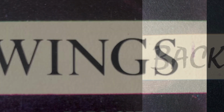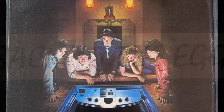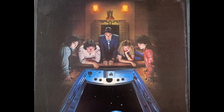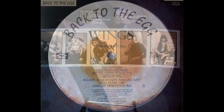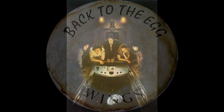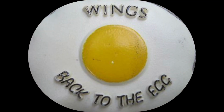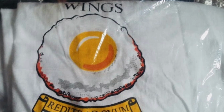In 1979, the Paul McCartney and Wings album Back to the Egg was released on the 8th of June. Prior to the release, a lavish in-house box set was produced to promote the album's UK release. The boxes were essentially filled with various promotional items that were available, including the album, a 4-page booklet, stickers, postcards, several photos, an egg badge, and in some very rare cases, a Back to the Egg t-shirt.